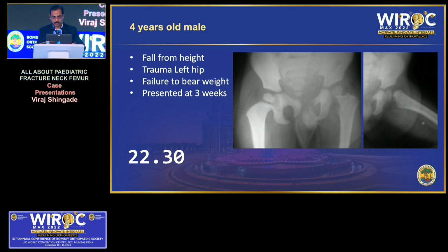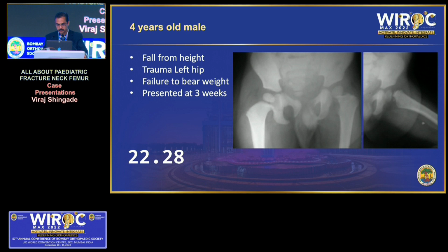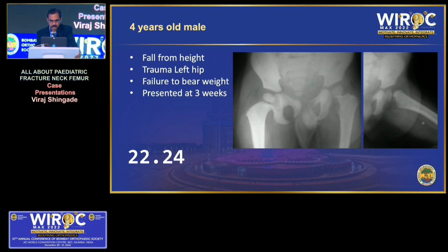Thanks to Sandeep and the organizers of the WIROC for giving me the opportunity over here. So this is a 4-year-old male child, had a history of fall from height and then injury to the left hip joint, and then he presented a little late, and by that time when he presented to the orthopod, he did the x-ray and this was the presentation.